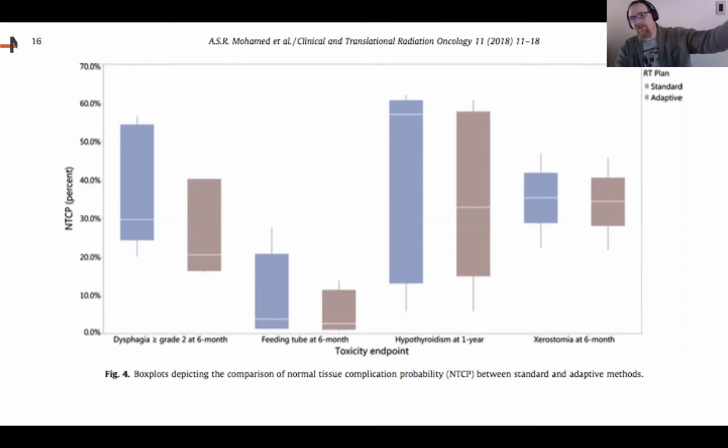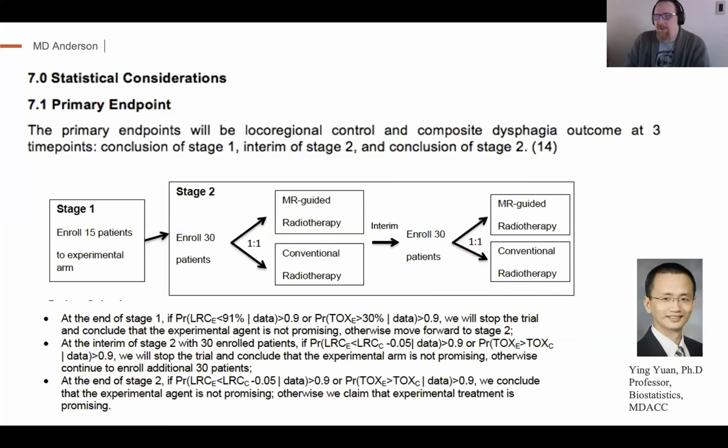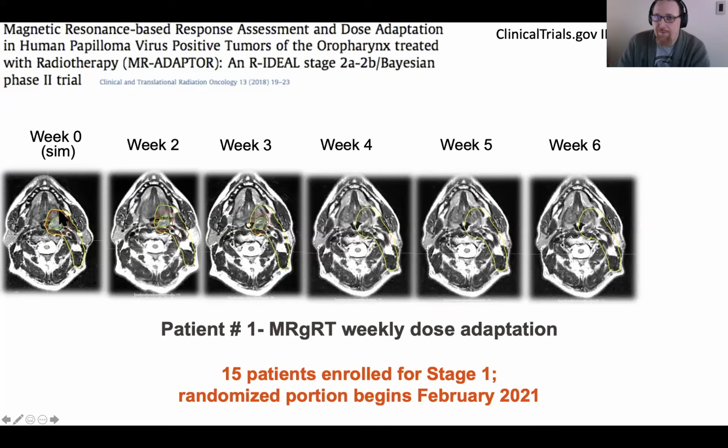Now remember, feeding tubes are associated with much worse survival. So we were like, well, maybe we're not going to improve survival by killing more cancer, but maybe we'll improve survival by having fewer people get feeding tubes. So we constructed a phase two clinical trial with our colleague Ying Yuan, and we recently completed the 15 patient single arm phase one safety roll-in for a study that will now be expanding to randomized in February of 2021. The study basically takes that same approach.